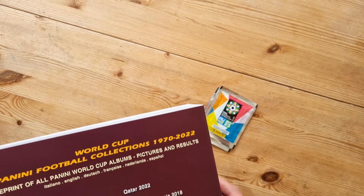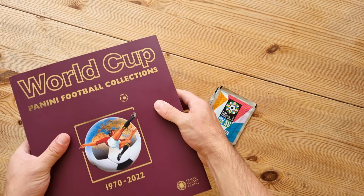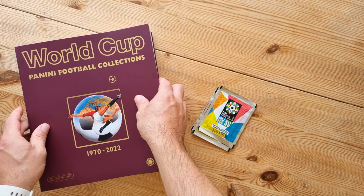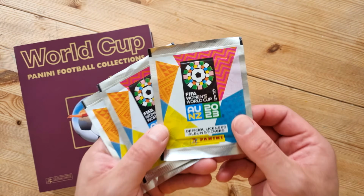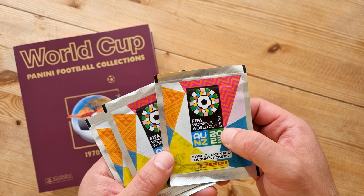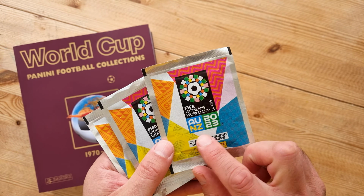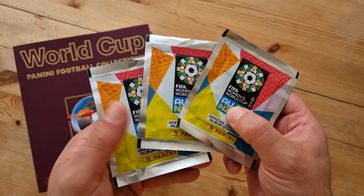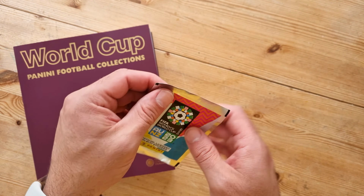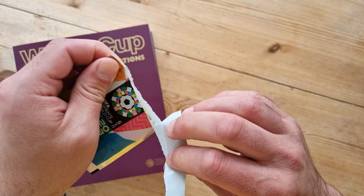So look, but before we get cracking on that, nearly dropped it again. Before we get cracking, I noticed in the supermarket that they're actually selling stickers for the Women's World Cup, which is currently happening in Australia and New Zealand. So I thought, I don't normally do this, I thought I'd buy 3 packs and perhaps just preface this book by opening these up and having a look.